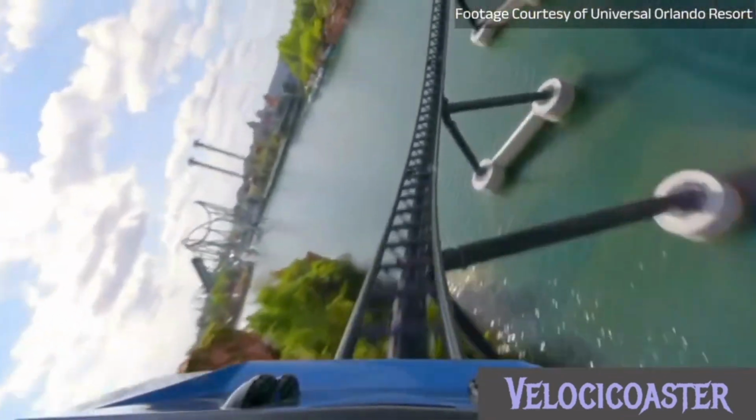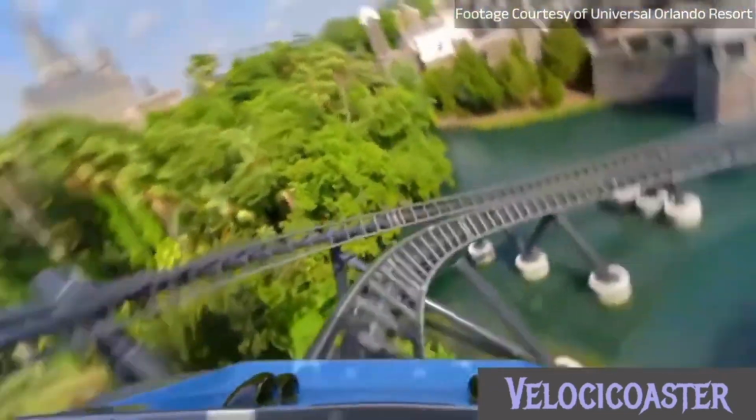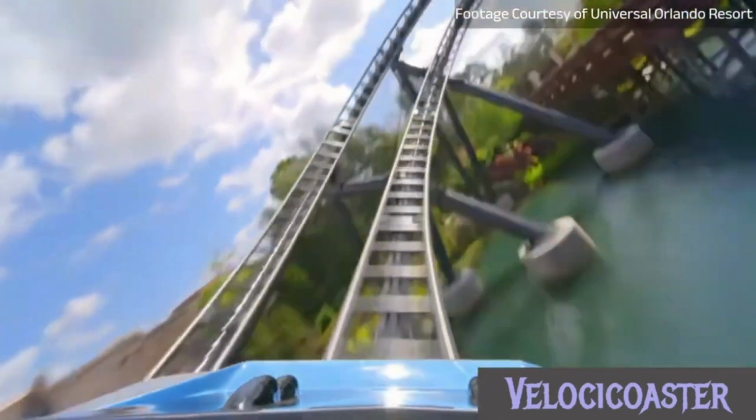Either way, Stardust Racers is definitely worth doing when Epic Universe opens, and it makes VelociCoaster and Stardust Racers two spectacular thrill rides in the Universal Orlando Resort.